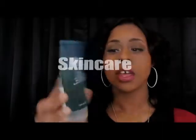The Origins Deep Pore Cleansing with Saw Palmetto and Mint. This thing has a really good natural smell, and it's not too harsh on the skin, and it's deep cleansing, so it gets all that good makeup off at night.